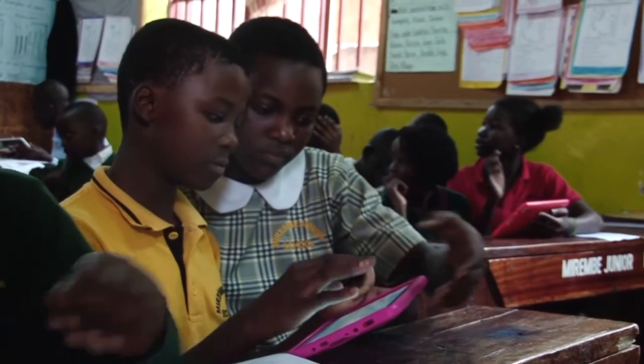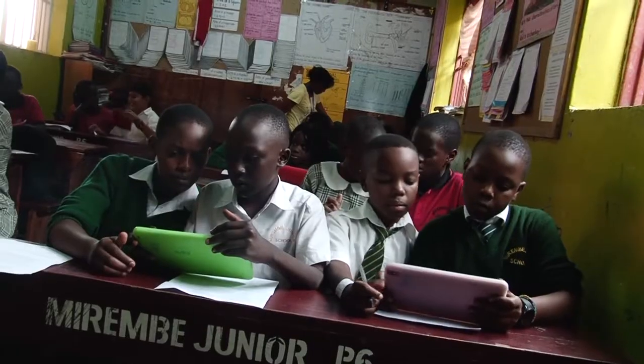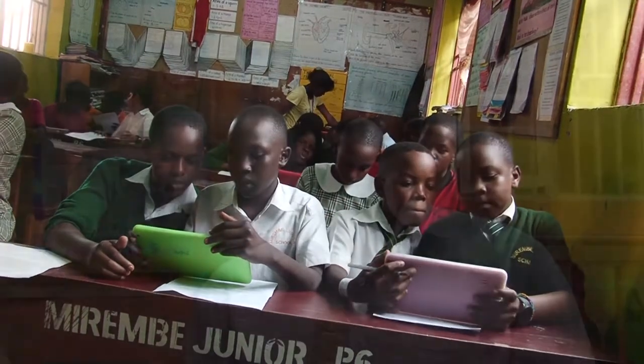then have to incur. As you look at the 21st century, all schools and all people in the world have diverted to computer use and technology. So we feel that our children should really not lag behind, should also pick and move at the 21st century. The advantages would be that these children will get better education outcomes when they are using ICT.